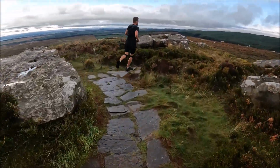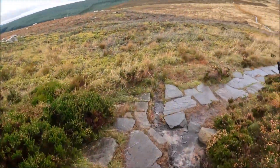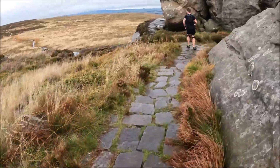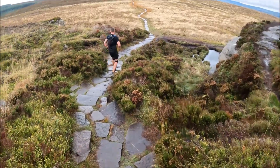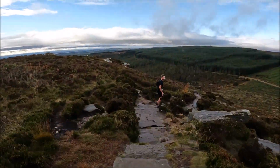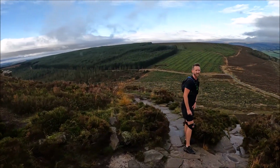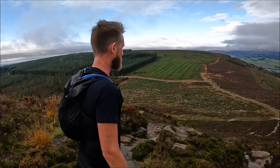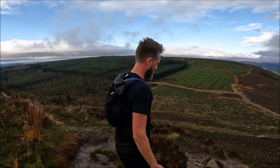By the way, from Rothbury River, where we parked, to this point is 4 miles. So I suppose by the time we do the turnaround, you're looking at a 10-mile total route. Off Simonside, it's quite steep, so go easy, especially in the bad conditions, because it's a real leg breaker.